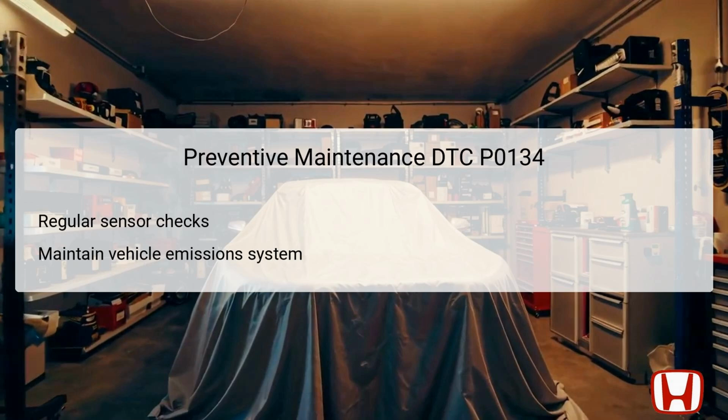Regular checks on the air-fuel sensors and the vehicle's emission system can significantly enhance the lifespan of critical engine components. One proactive step is to assess the AF sensor's functionality regularly, especially prior to emissions testing or vehicle inspections. Performing these checks can help identify early indicators of wear or failure in the sensor or its heater system. Additionally, ensuring that all related wiring and electrical connections are secure and free from corrosion can minimize the risk of problems. Regular maintenance not only keeps the vehicle running optimally, but also supports environmental compliance by reducing harmful emissions.